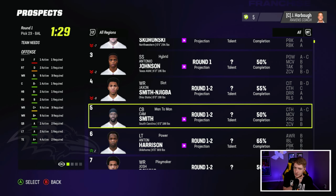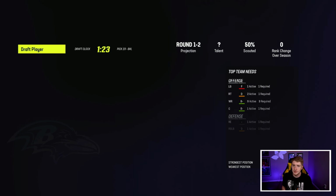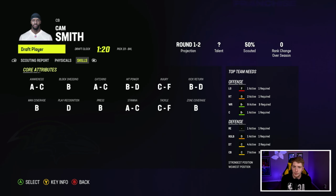But should I be taking Cam Smith out of South Carolina? Because that is our biggest weakness as of right now. So I think that is what I'm going to do. I'm going to be taking Cam Smith out of South Carolina and moving him, or not moving him. I don't even have to move him.